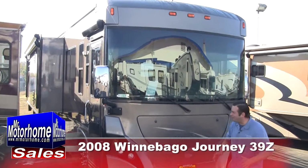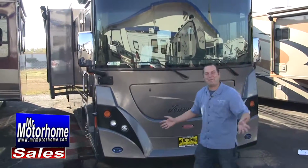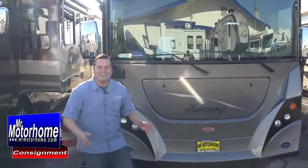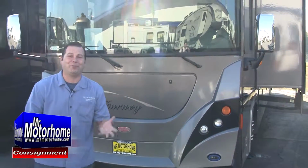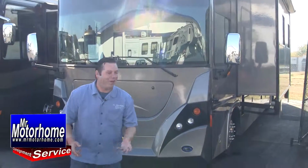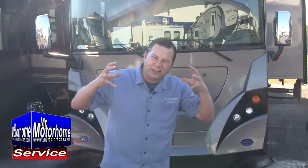It's the RV guy here bringing you another fantastic value in pre-owned motorhomes. This is a 2008 Winnebago Journey, the 39Z. It's got 350 horsepower, tons of torque, over 1,200 foot-pounds of torque out of that Cummins ISB engine on the Freightliner XC chassis. That's Freightliner's reinforced chassis. Gives you tons of rigidity.